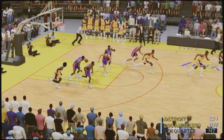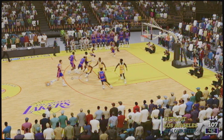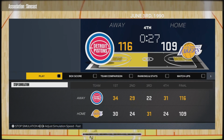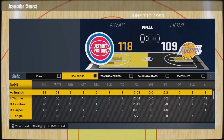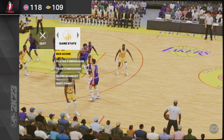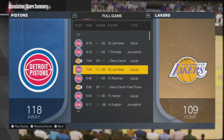Johnson can't hit. Outside Thomas, and he's going up for the alley-oop. And Harper. That Ron Harper dunk just about seals it for the Pistons. 118-109 is the final score there. Alex English, Isaiah Thomas, Bill Laimbeer, and Ron Harper each had over 20 points in this game.